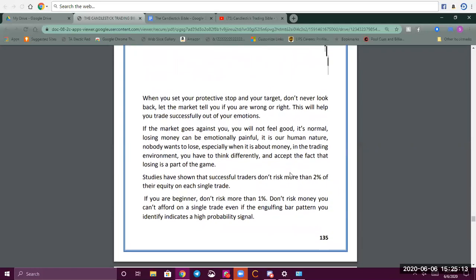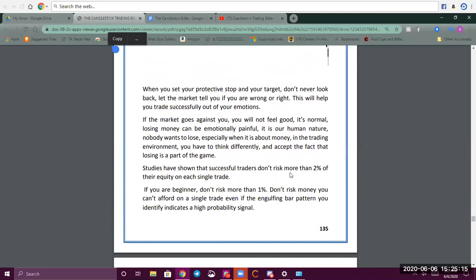I see somebody's emotions. Yep. If the market goes against you, you will not feel good. It's normal. I like this. Losing money can be emotionally painful. It is in our human nature. Nobody wants to lose, especially when it is about money. In the trading environment, you have to think differently. Accept the fact that losing is a part of the game. Losing is a big part of the game.